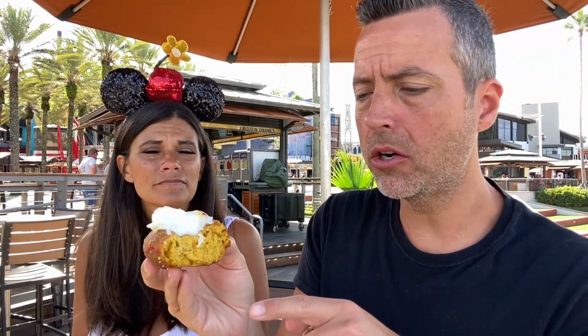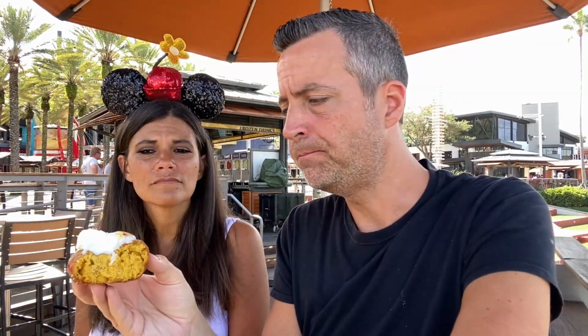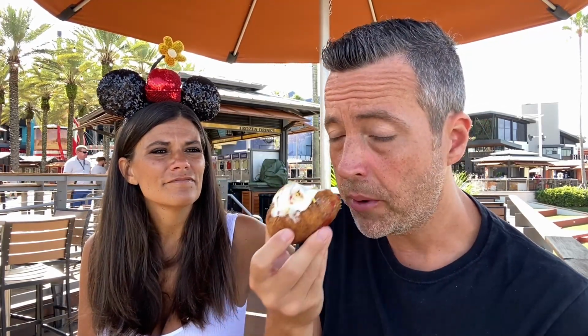It's got a very similar color to the inside. Side by side there. Yeah, when you were talking, I tried to just get the donut part, and you're right. There's not a ton of pumpkin spice. I mean, I can smell it though. Yeah, but it doesn't taste. It's not as strong of a smell, but I can definitely smell it.